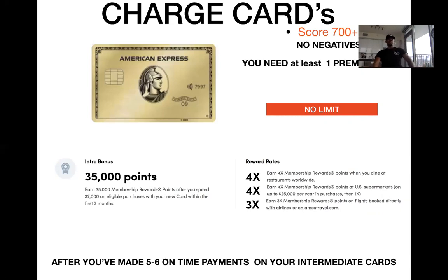All right. So my first pick, as far as charge cards, is the American Express Gold Card. American Express Gold Card, you get about 35,000. It changes all the time, but right now you get about 35,000 points when you sign up. But you have to spend $2,000 on that card over a period of 3 months. So that's your minimum spend. So you spend $2,000 collectively over 3 months, you'll get 35,000 points. You get 4 times rewards points when you dine. You get 4 times rewards points when you go to the grocery store. You get 3 times rewards points when you book flights directly.